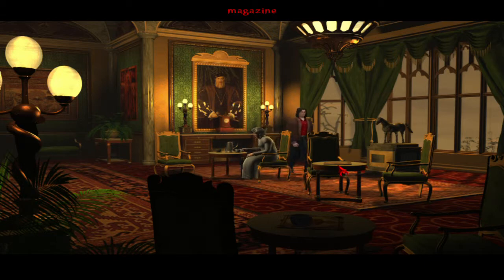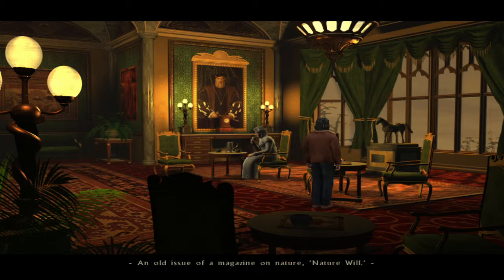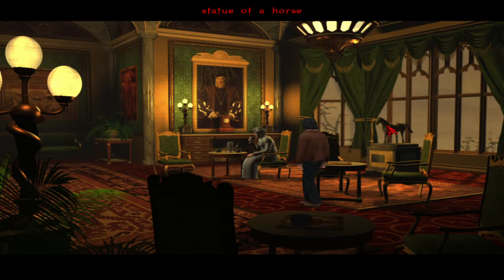A magazine. An old issue of a magazine on nature. Well, that is inspiring. There is nothing interesting in the magazine. Just as I thought. Statue of a horse.